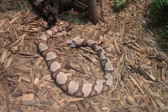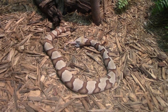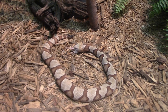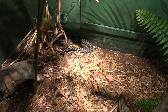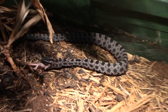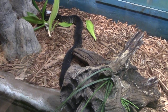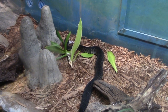Got a southern copperhead having himself a mousey or a small rat. Mouse. Oh, it's a mouse? Mm-hmm. Yeah, okay, it's a mouse. Back we got a dusky pygmy rattlesnake, also having itself a mouse. This nice black colored snake is a Florida cottonmouth. Again, having himself some food.